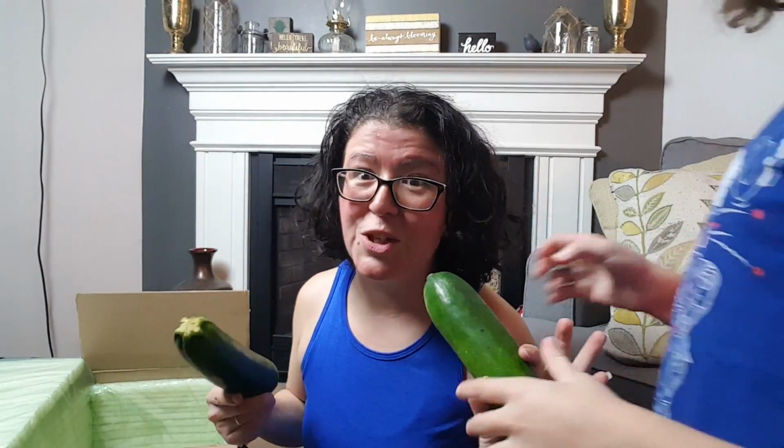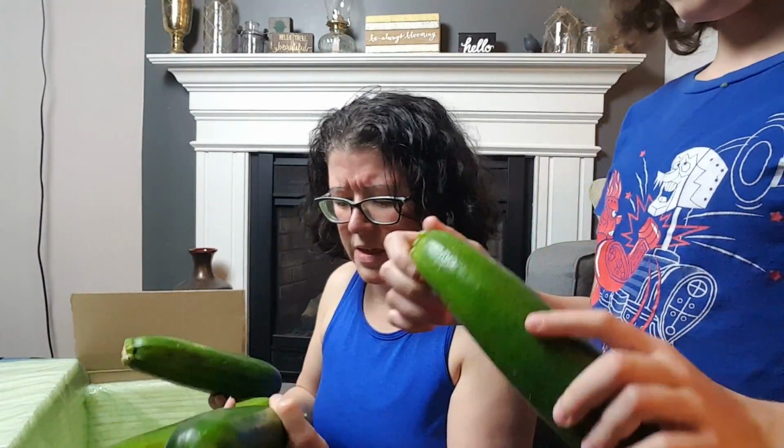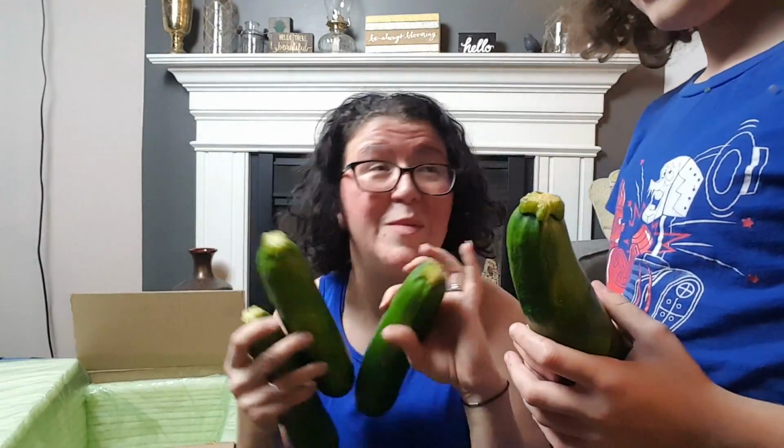So I did the bi-weekly for us because I didn't know how much, and I'm glad, because if this was a week, we'd never eat it all. So there are 4 cucumbers. Are these zucchinis? These are zucchinis because look, it has the top, the little hat. Those are zooks. Anyway, so we're definitely going to be cooking with all this stuff.